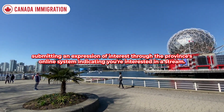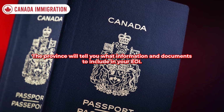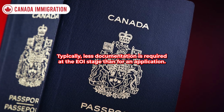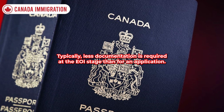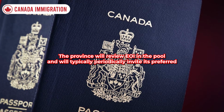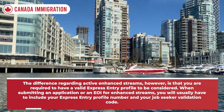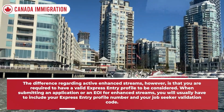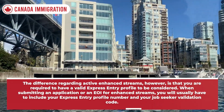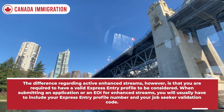Expression of interest pool: submitting an expression of interest through the province's online system, indicating you're interested in a stream. The province will tell you what information and documents to include in your EOI. Typically, less documentation is required at the EOI stage than for an application. The province will review EOIs in the pool, and will typically periodically invite its preferred candidates to submit full applications for nomination. The difference regarding active enhanced streams, however, is that you are required to have a valid express entry profile to be considered. When submitting an application or an EOI for enhanced streams, you will usually have to include your express entry profile number and your job seeker validation code.